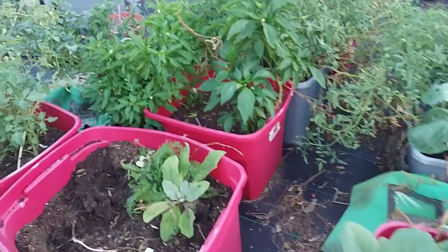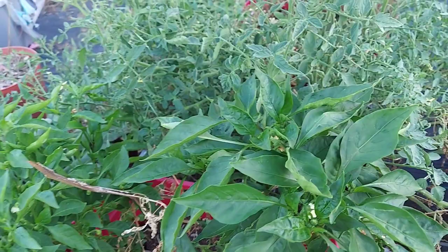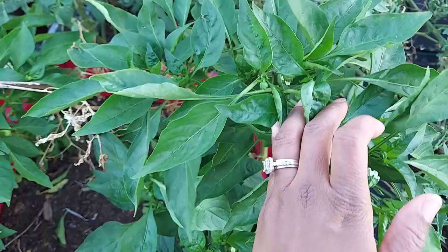Okay, so while I'm over here, let me tell you some more about the other plants over here. I have a pepper over here, and this is the Red Knight, and it's putting on flowers. I'm not sure if I'm gonna actually get any fruit off of these, but that's Red Knight.